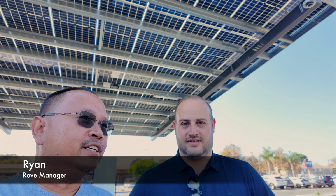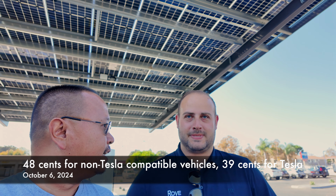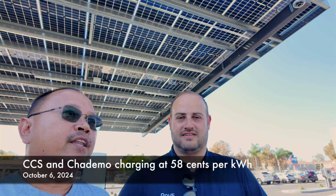So I'm here with Ryan with Rove, and he was talking to me about the different rates. So Tesla V4 right now is 48 cents, and it's Rove branded CCS chargers with CHAdeMO. Also two CHAdeMOs as well. And currently they are how much per kilowatt? At 58 cents. 58 cents. Yes. They are open 24/7. They have different amenities here and restrooms.